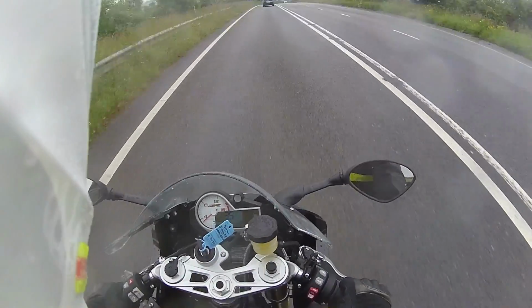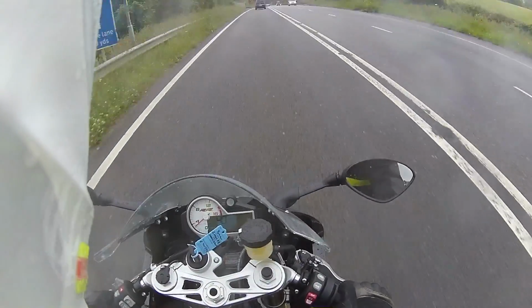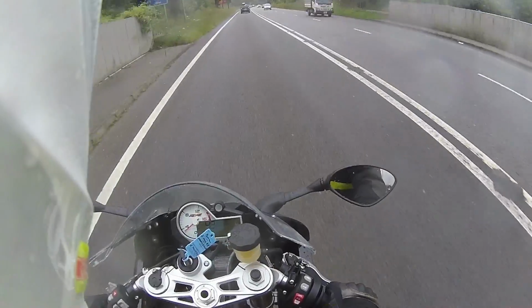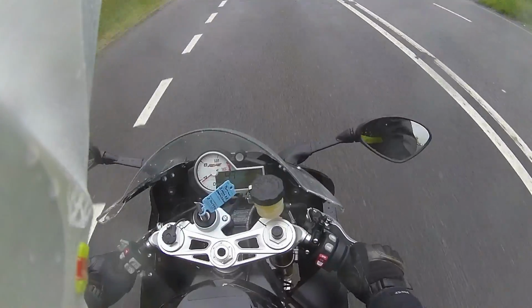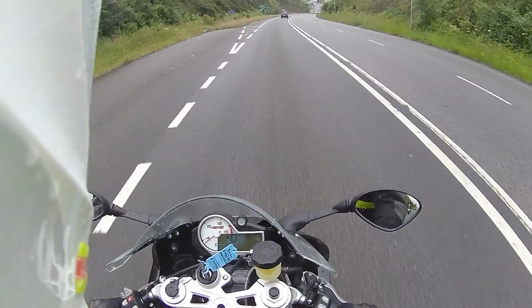And I said earlier about the seating position and my arms and my wrists aching. I've forgotten all about that. Forgotten all about it completely. Because do you know what? This bike isn't about comfort. This bike is about pure, unadulterated fun.